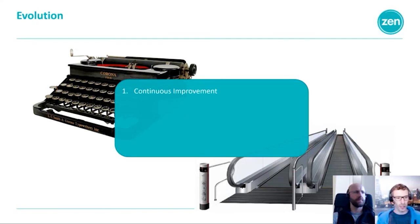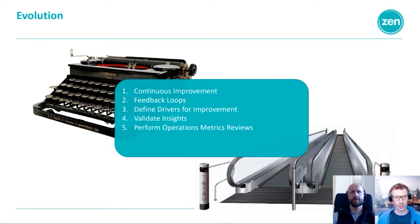So the areas we've got in regard to evolution are continuous improvement and feedback loops. You should be defining the drivers for improvement, looking to validate any insights you might have, performing metrics reviews, and sharing knowledge across your team.